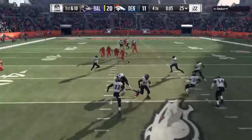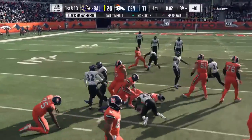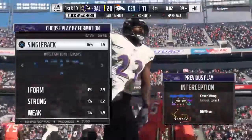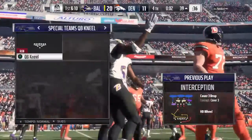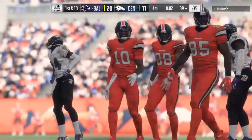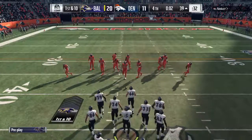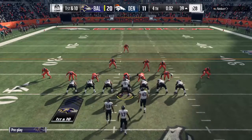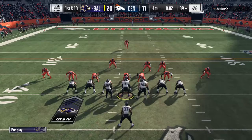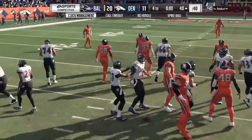And this is intercepted, and that should do it. Picked off by Tony Jefferson, and the return stops at the 39-yard line. Obviously disappointing, but you had to go for broke here, down 2 scores. So that forced you to make some throws you definitely wouldn't want to make. And I think this interception is going to pretty much write an end to this one. To a knee goes Flacco, and that should be it.